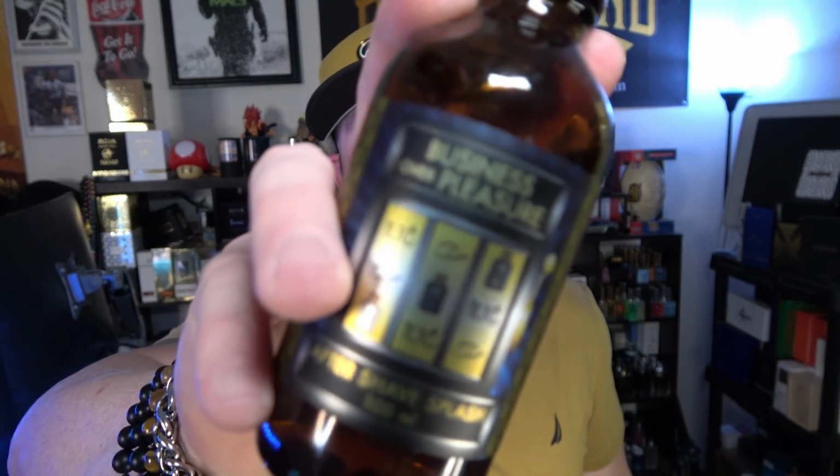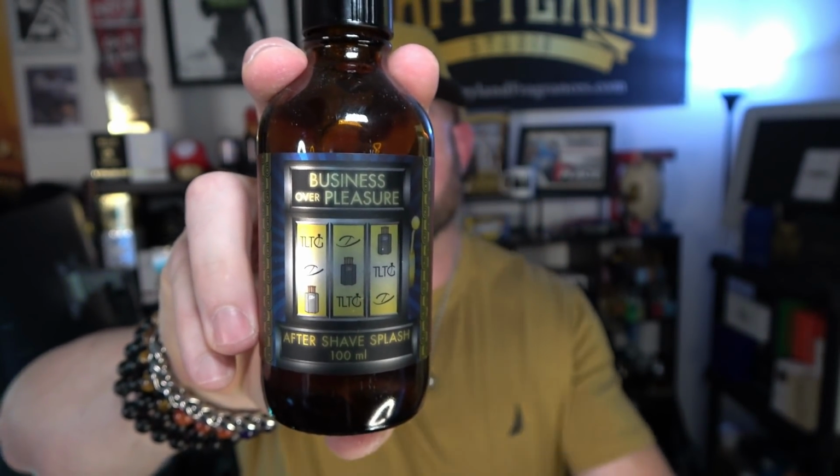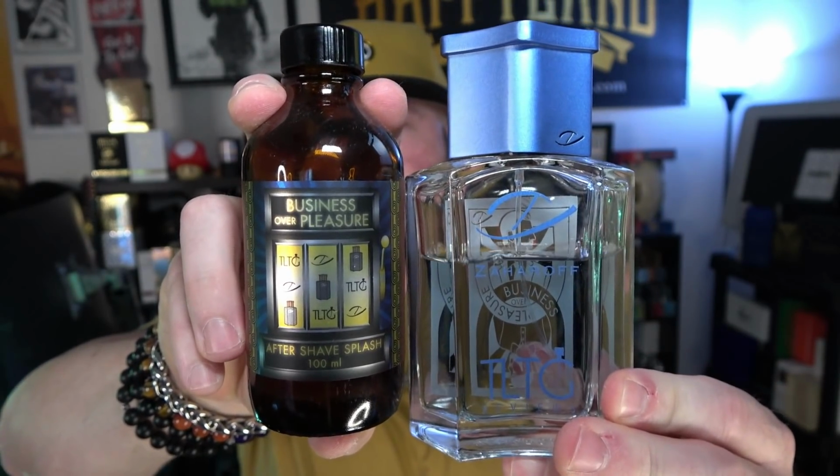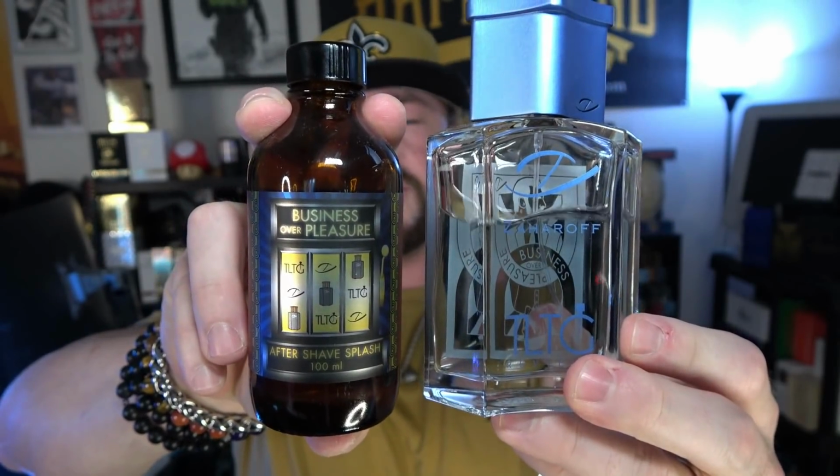Then we got the shower. It was time for a good shave, so I grabbed my Business Over Pleasure shave set. This is the aftershave splash, and you guys know how that goes. When I have the fragrance that matches, I give myself a few sprays of the fragrance. Did 3 sprays, if I remember correctly, 1 in front of the neck when I shave, because I usually shave in the evenings. That way I kind of get it all in my face so I can really enjoy the scent bubble and smell it for a few hours before bed.